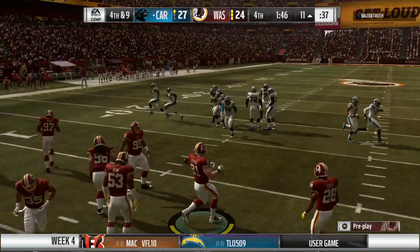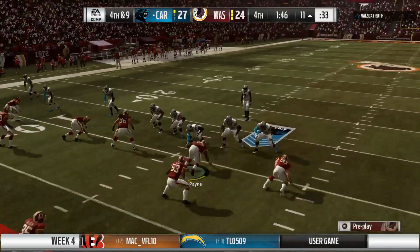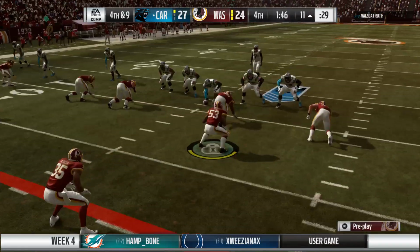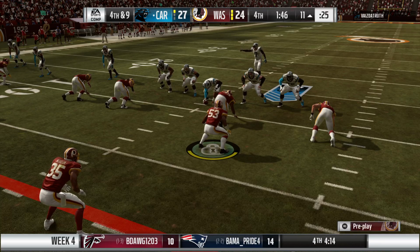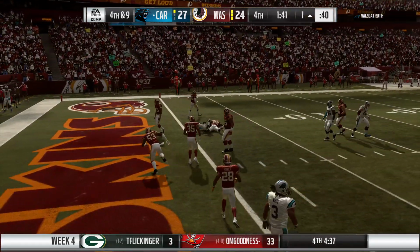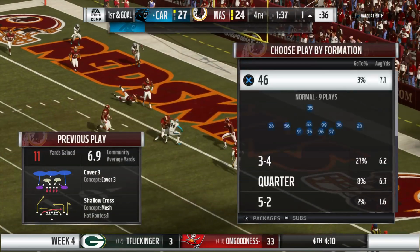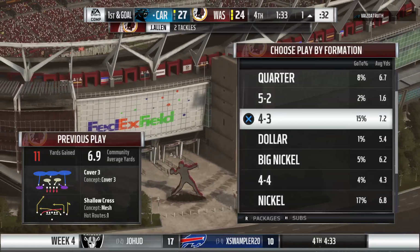And here's a big one now. Trying to hold this lead, they're going to go for it here on 4th down. They snap it to Newton. He gets it to Brown, complete. And he's brought down. That one a backbreaker as they wind up converting there on 4th.